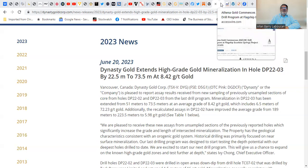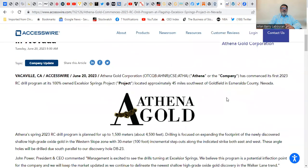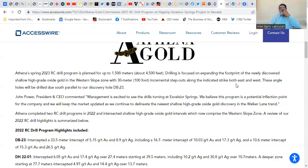Alrighty, so the next company that I wanted to talk about is Athena Gold. They announced that they commenced their 2023 RC drill program at their flagship Excelsior Springs project in Nevada. This is located 45 miles southwest of Goldfield in Esmeralda County. It's a 100% owned project. They're planning 1,500 meters, focused on expanding the footprint of the newly discovered shallow high-grade oxide gold in the western slope zone, with 30-meter incremental step-outs along the strike, both east and west.